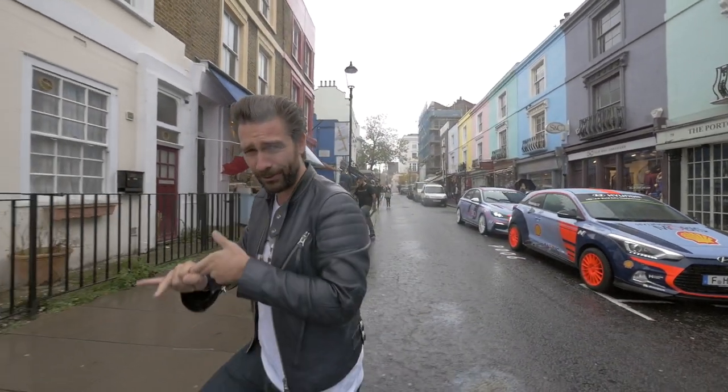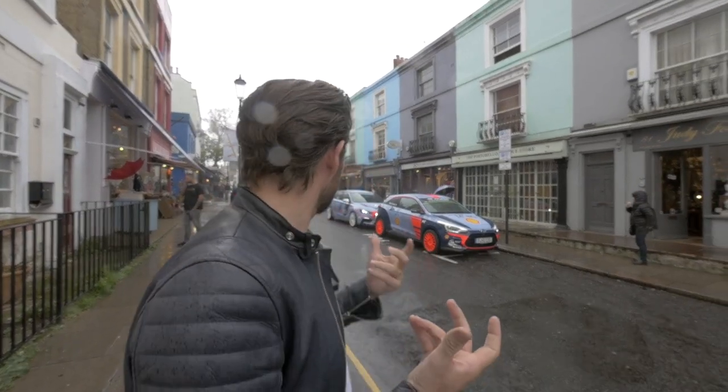We tried to do the Natural History Museum, but that didn't work out so well because there's loads of construction work going on. There's a tourist. The whole thing didn't look as characterful as it normally does.